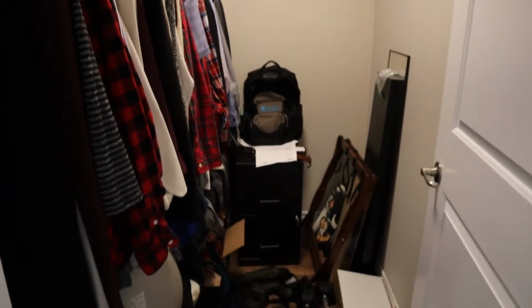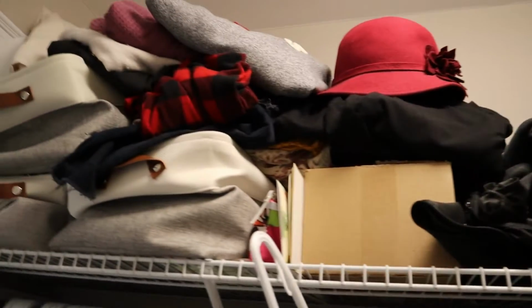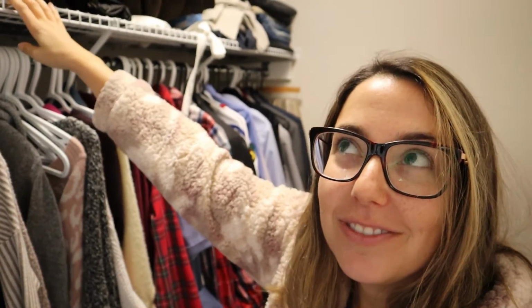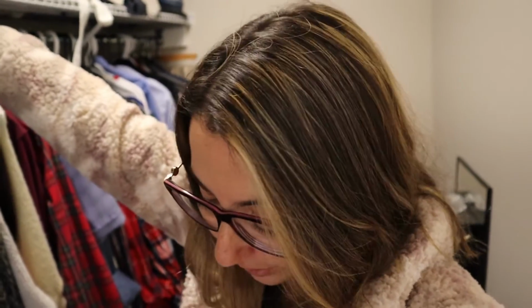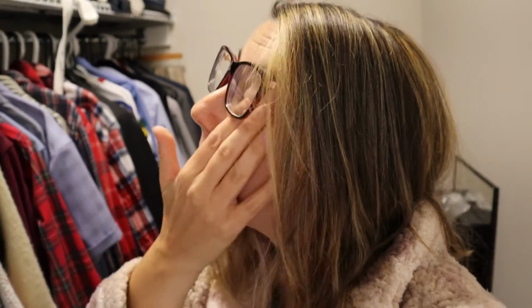Okay, this is our closet. It's so bad. And I've just been avoiding it. I was kind of waiting to clean it out because I really want to get a different storage and organization rack. So I was kind of like, oh, I'll just wait until we do that because then I only have to clean it once. But I don't think we're going to get that anytime soon. Maybe after Christmas, I don't know. So I'm just going to bite the bullet and clean it now.